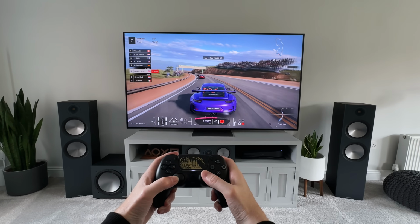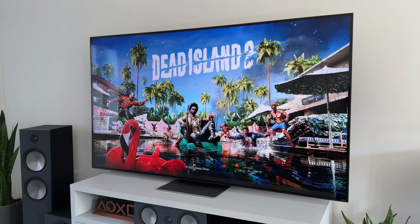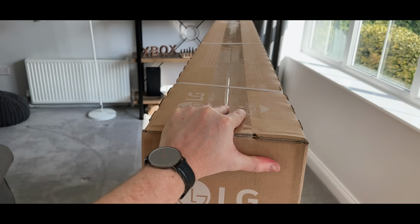I also wanted to answer a question that I get asked quite a lot, which is why do I prefer gaming on a TV over a monitor? And what do you normally play on? Are you team TV or team monitor?